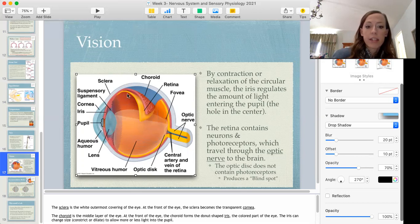Okay, so the retina is the inner layer, and that's where all our photoreceptors are, our rods and cones. So you've got all the photoreceptors in the back in the retina, and the light needs to be focused on that retina to allow for our body to process visual information. Okay. All right. Once it hits the retina, then that information is conveyed through the optic nerve, which again is nerve 2. It's a sensory nerve, okay, to the brain.